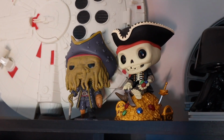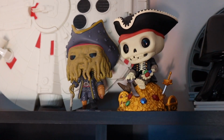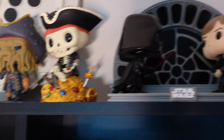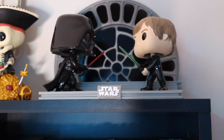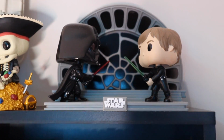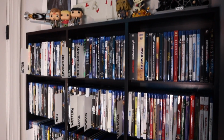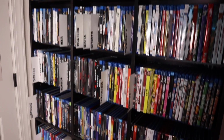I've got Davy Jones and Bootstrap Bill, "You're a lie, you'll spend an eternity on this ship," next to Jolly Roger from the Pirates of the Caribbean ride. And then next to that, I've got the throne room scene from Return of the Jedi, Vader versus Luke. Just pure, raw, emotional lightsaber duel right there. I love it. So that's all of the collection, but the bottom half has now become an Indiana Jones shrine.